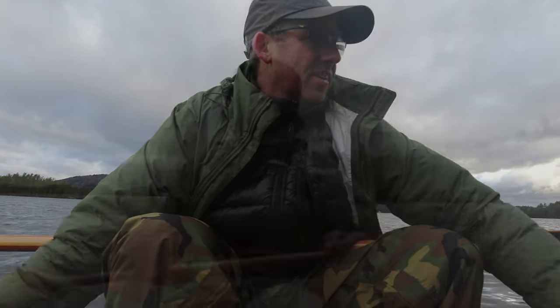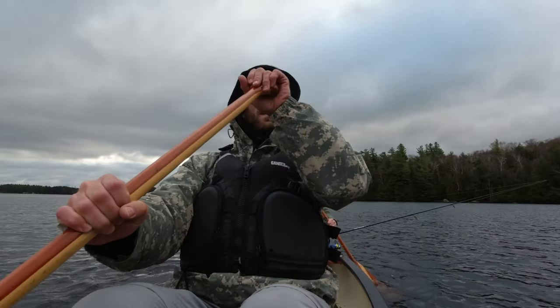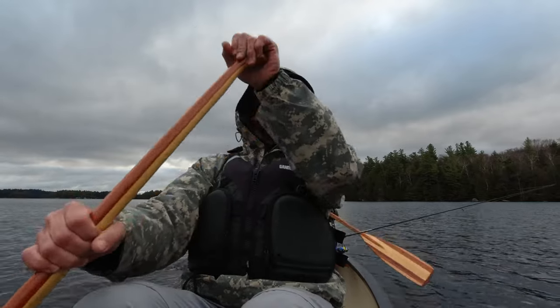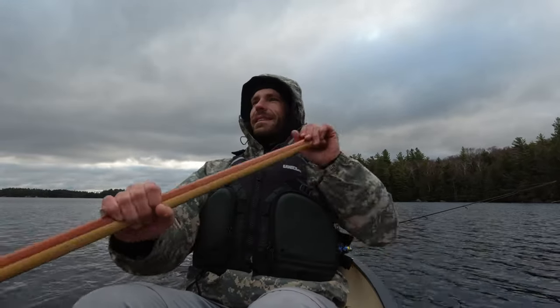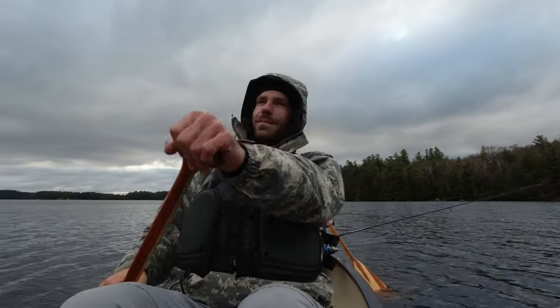Heading back to camp. We actually went down where John was marking fish and turned around after not having any luck, and he ended up catching a pretty nice looking walleye. Not walleye, perch. Same family. Yeah, John didn't get skunked. I'm still skunked right now. As a team, we didn't get skunked.